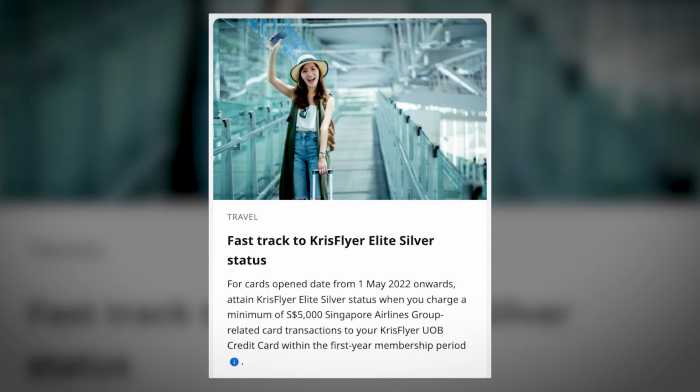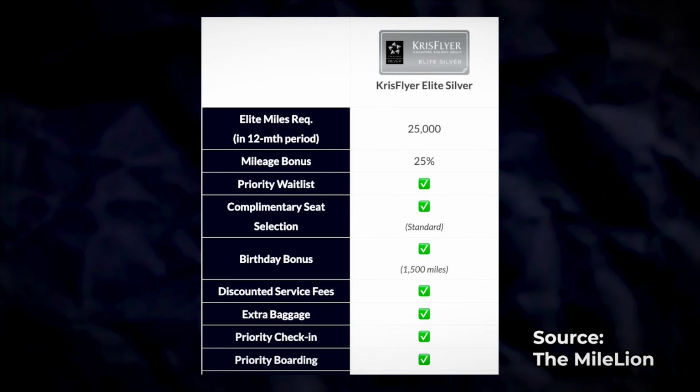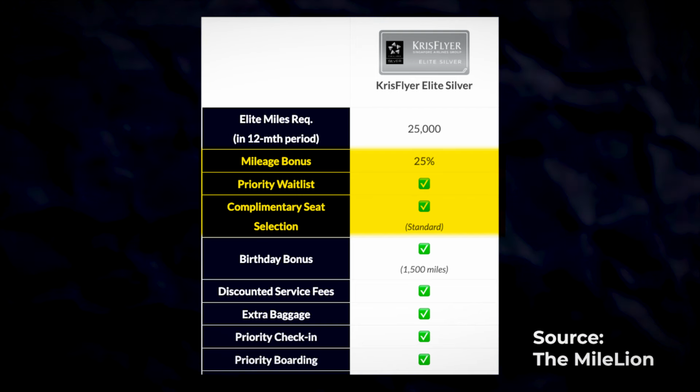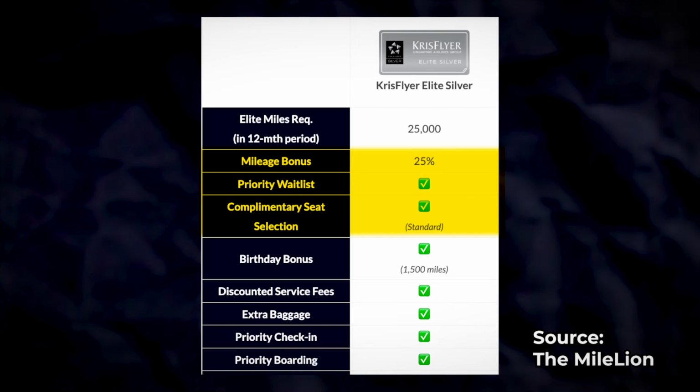Third, you will get to enjoy a fast track to KrisFlyer Elite Silver status when you spend a minimum of $5,000 on SIA Group transactions, not including KrisPlus. This will give you some small perks, such as a 25% bonus on KrisFlyer miles, priority waitlist, complimentary seat selection, and so on.